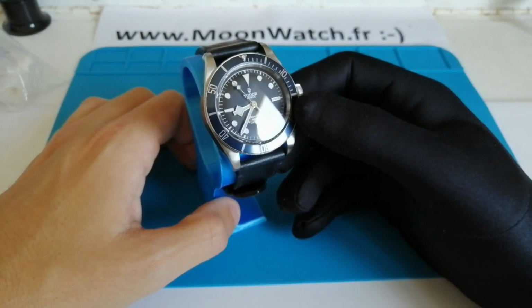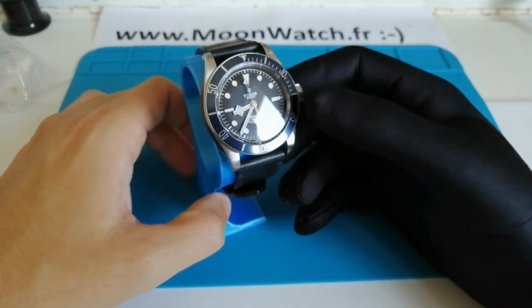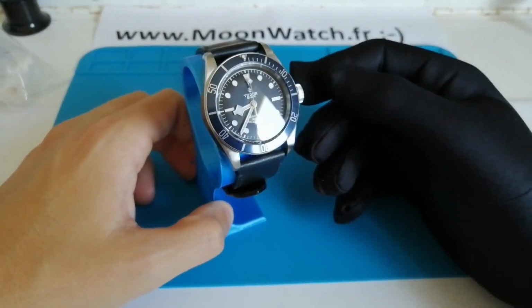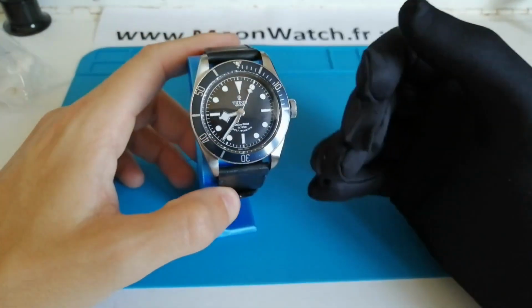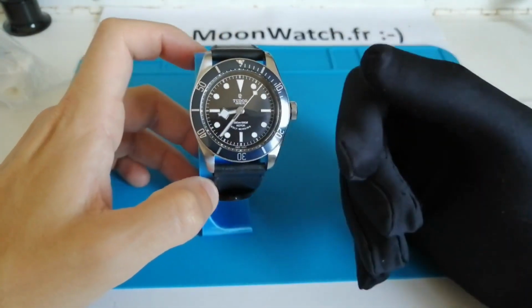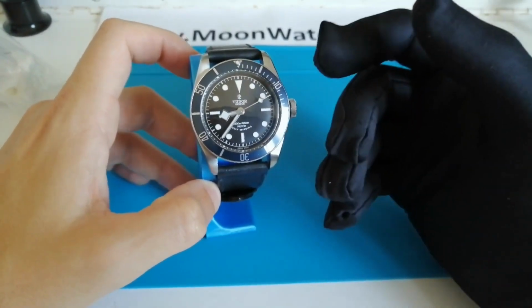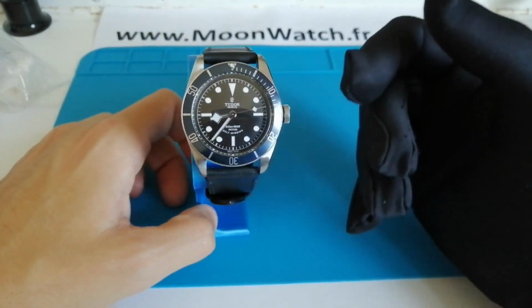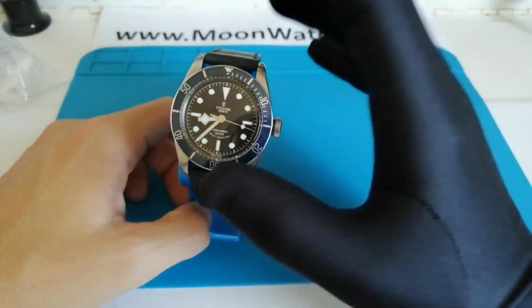I was able to try it for 2 weeks. No, honestly, it didn't hit the mark. And with this Tudor Black Bay 79-220B, it's a bit the same. Well, the watch, I like wearing it, but only for very short periods because I find it quite bland. And I have a bit of trouble understanding why so many people want to acquire a Tudor Black Bay.